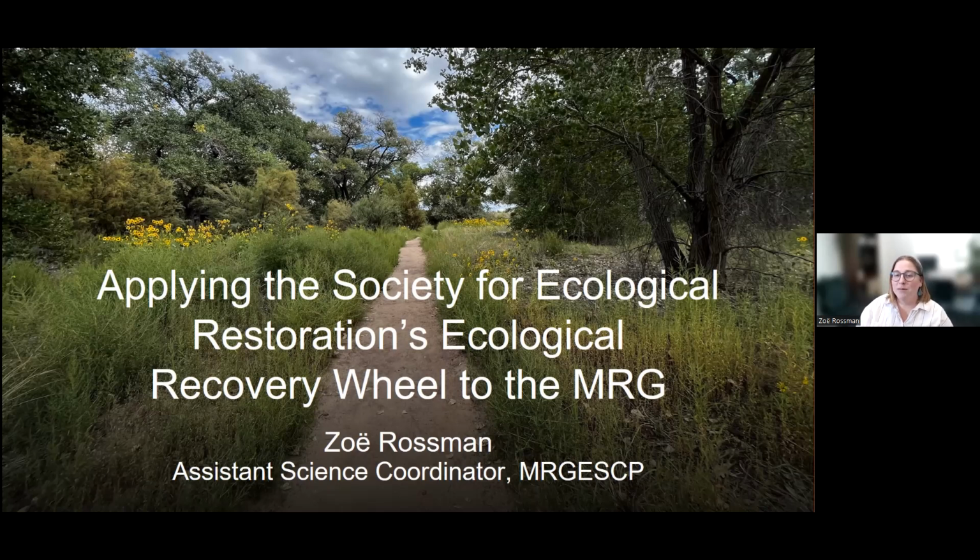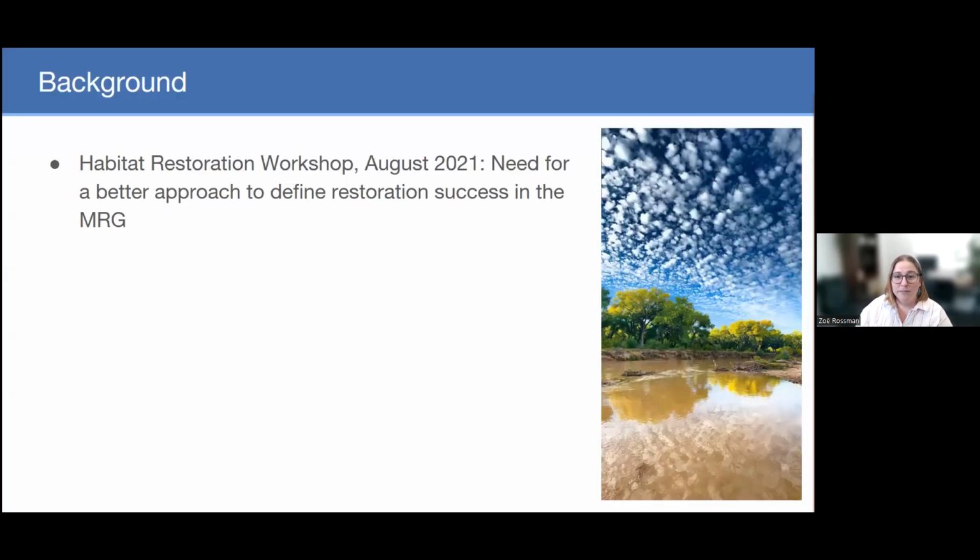So these are common problems for restoration practitioners everywhere, not just in the MRG, and they really illustrate the need for scientifically vetted tools to justify long-term monitoring and demonstrate restoration progress. And that's what I'm hoping to show you today with this ecological recovery wheel.